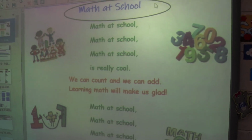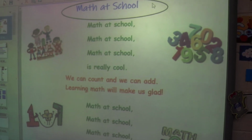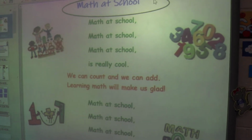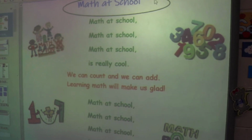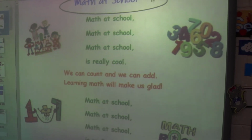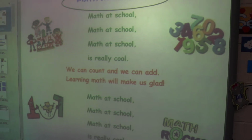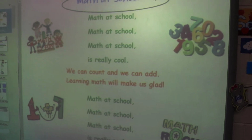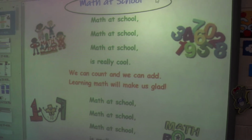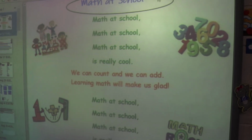And when we're in math groups, students are staying with me to work on skills. They're also breaking up and going down to the math room with Miss Temple to work on the Chromebooks. They will be working on the iReady program, which is a computer math program, and also Zearn, which is another computer skills program.